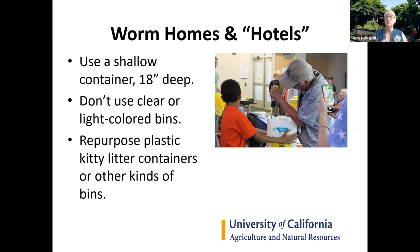You can repurpose all sorts of different containers for it. Plastic kitty litter bins work well. Anything that has a lid or you're able to place something over the top to protect them.